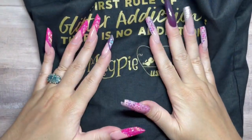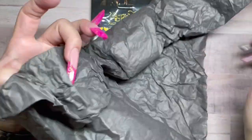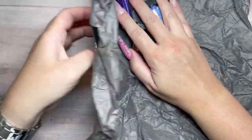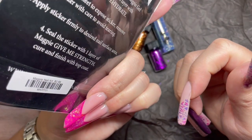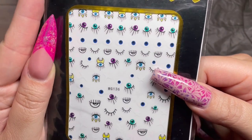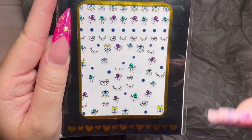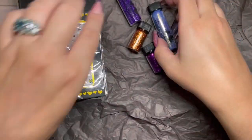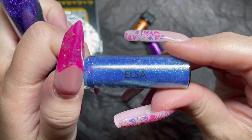And also from Polished Pinkies Pro, they had stuff from Magpie Beauty. So from Magpie Beauty, I got these art stickers, which is like the evil eye and everything. And I know a couple of my clients that like that witchy nail art stuff are definitely going to love this. I got two glitters, one in Elsa.